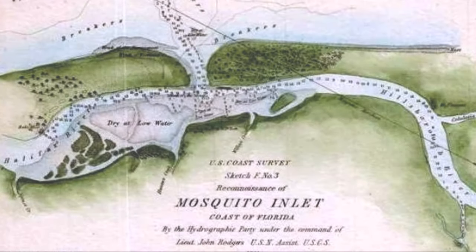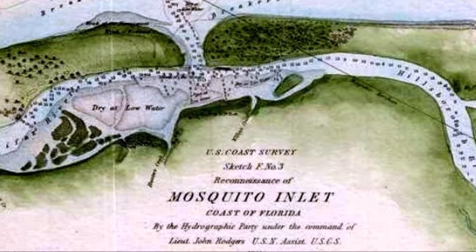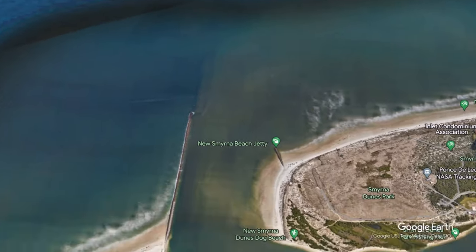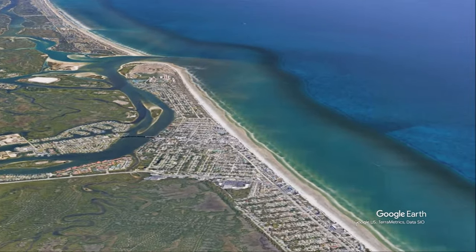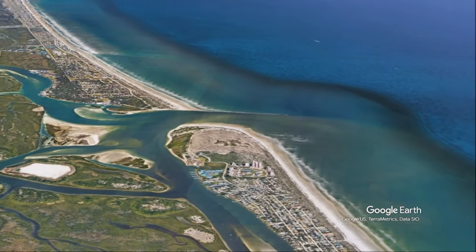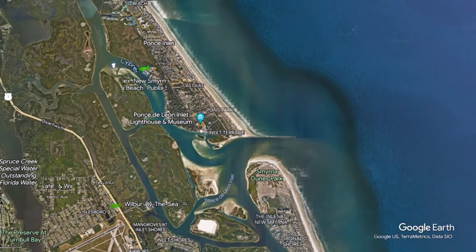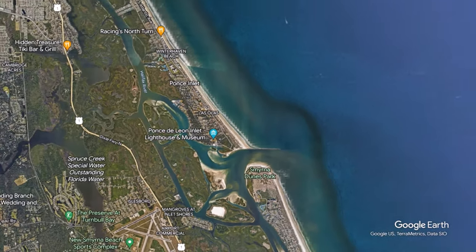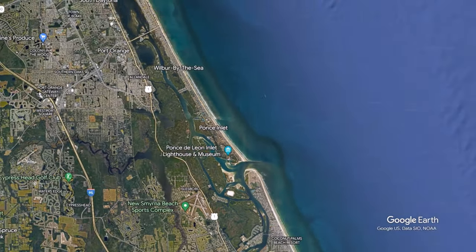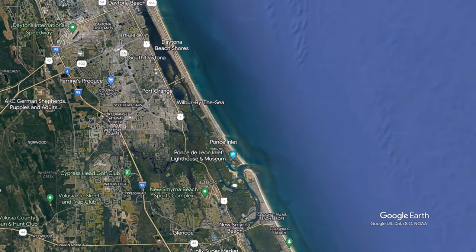The Ponce de Leon Inlet, originally named Mosquito Inlet by 17th century Spanish explorers, is a natural opening in the barrier islands in central Florida. The inlet connects the north end of the Mosquito Lagoon and the south end of the Halifax River to the Atlantic Ocean. Renamed by the Florida legislature in 1928, Ponce de Leon Inlet is 3 miles north of New Smyrna Beach and 12 miles south of Daytona Beach, and accessible from the Intercoastal Waterway.